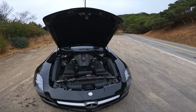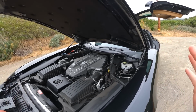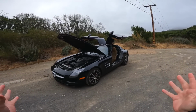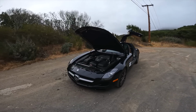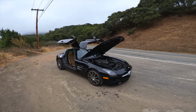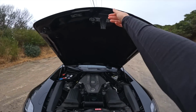563 horsepower, 479 pound-feet of torque, and in fact, when it was originally unveiled at the Frankfurt Motor Show, it was the most powerful naturally aspirated production engine of all time. And it happens to sound absolutely brilliant. The car is 300 pounds lighter than the SLR due to its mostly aluminum construction, and it can sprint from 0 to 60 miles an hour in just 3.6 seconds.